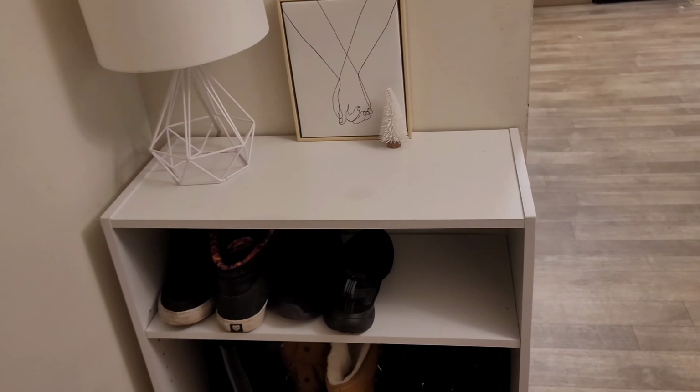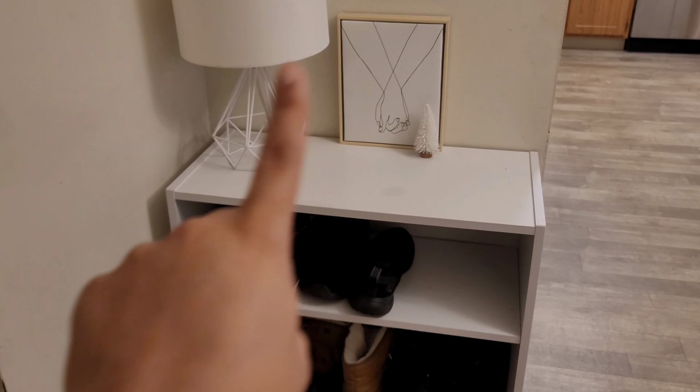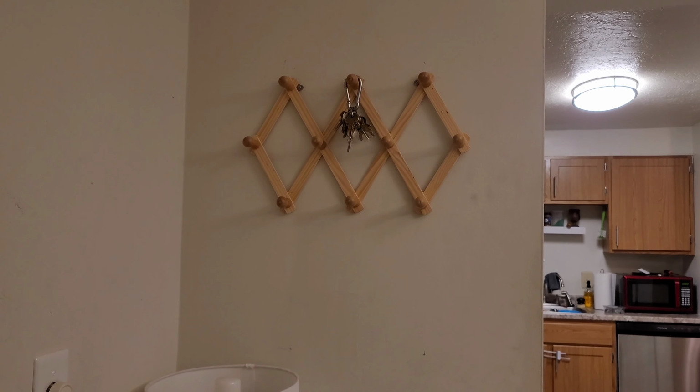Oh guys, before I forget, I wanted to show you guys our little entryway. Now that I put the 3 bookshelves in the room, I took the little short bookshelf and I put it here in the front. So I want to show you guys. This is what it's looking like. I do want to add more stuff up here. And I did also bring this over here from the room.